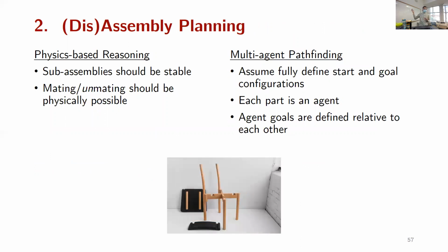So in this case, you might have more complicated physics-based reasoning because the two legs of the chair are not freestanding. So you have to think about how to position them before you put them together. It would vary between the assemblies that we are putting together. Okay. And would you say it's a very common problem, or is it sort of a? It's just one where I see the multi-agent abstraction extending pretty seamlessly.